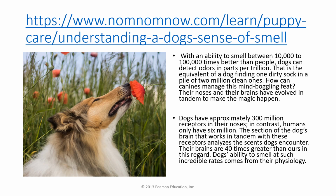The article goes on to talk about how dogs have approximately 300 million receptors in their noses. In contrast, humans only have about 6 million. The section of a dog's brain that works in tandem with these receptors analyzes the scents dogs encounter. Their brains are 40 times greater than ours in this regard. The dog's ability to smell at such incredible rates comes from their physiology. So if that's of interest to you, I put the citation up at the top of where I got that from. It was published on PBS.